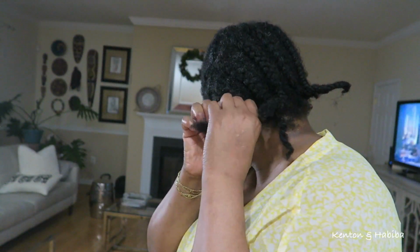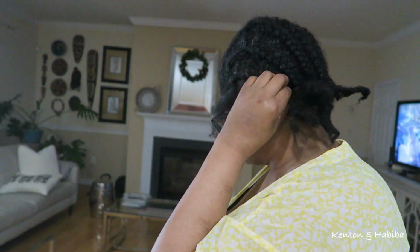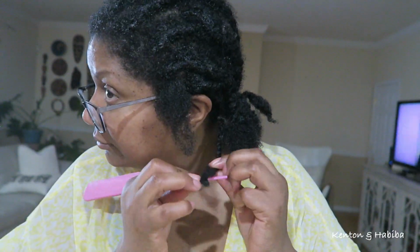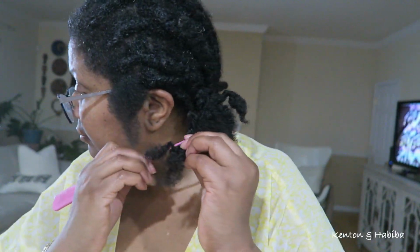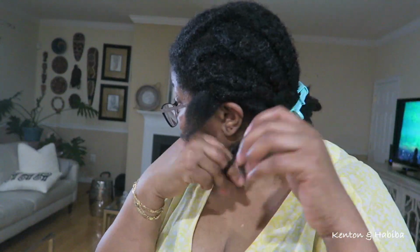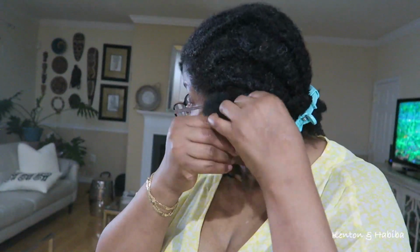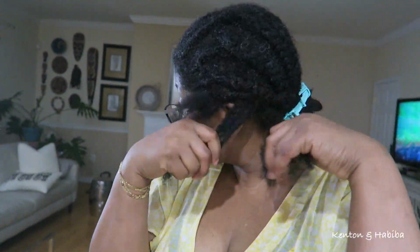I really avoid a comb because I feel like combs tend to break our very kinky curly hair. Unless again your hair is very well moisturized or you're under the water, I really feel like combs can be a lot damaging to natural hair. So I'm not against combs entirely, but I really feel like use your hands as much as possible.